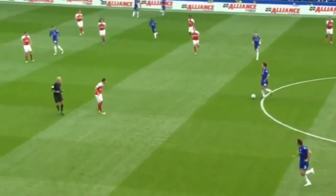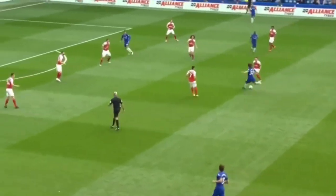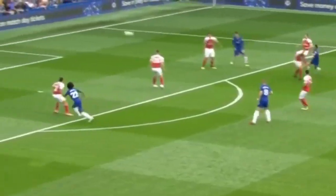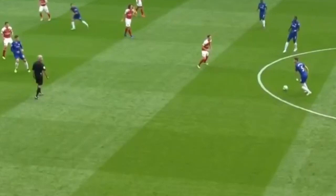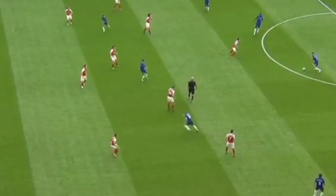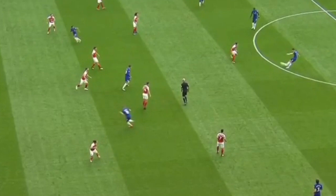David Luiz. Encouraged to shoot, and still Pedro. Jorginho with the ball through here towards Barkley. Oh, expertly spotted, wasn't it, by Jorginho?